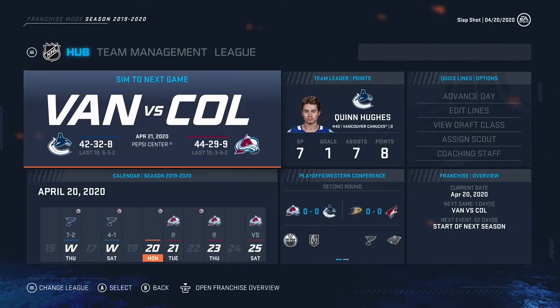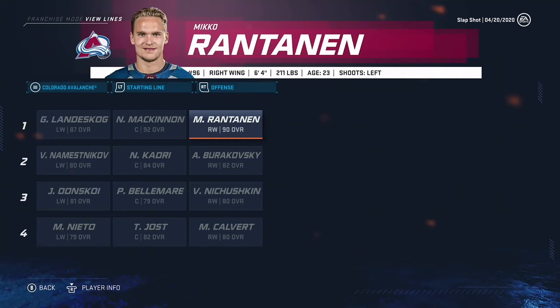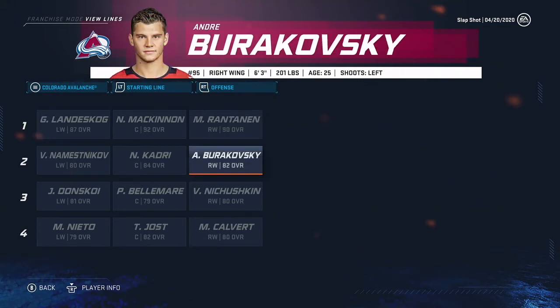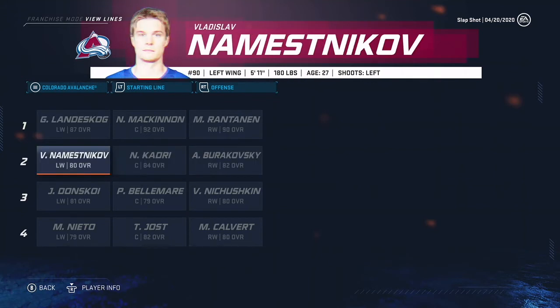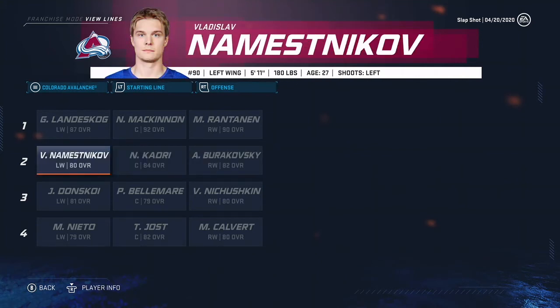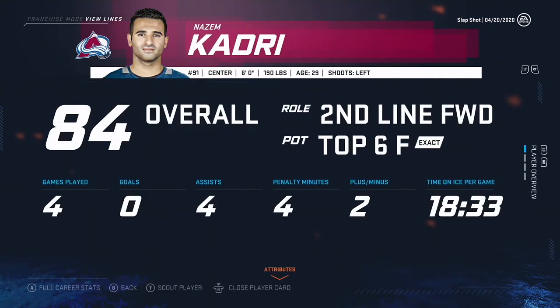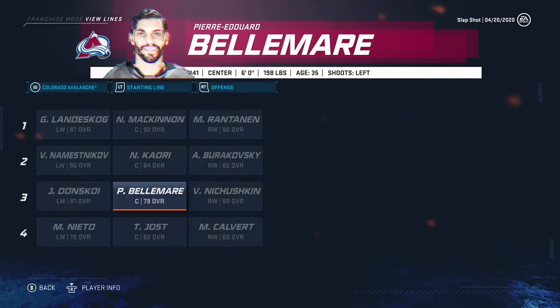They had a very similar record to us, but obviously they're a much better team. They have a great offense. Kadri, too, scored like 40-something goals this season, so we got to watch out. And in-game season, I mean, not real life, obviously. But yeah, we got to watch out for him. And then they have a decent bottom six, I guess.